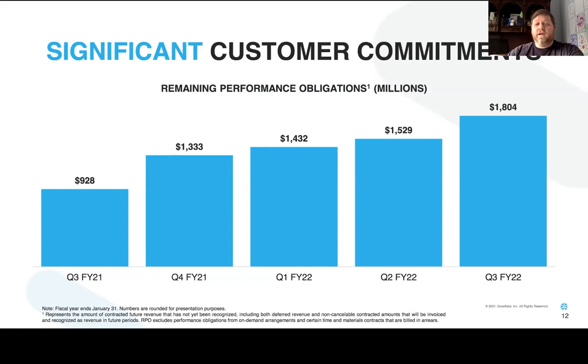So that's why this is a good thing to think about: even as we look out into these future years, man, look at that growth that already exists for performance obligations. That's pretty interesting.